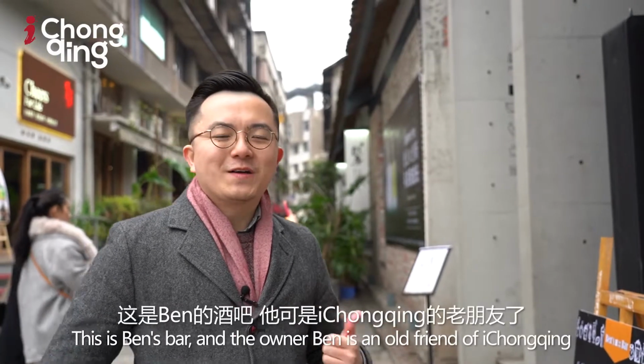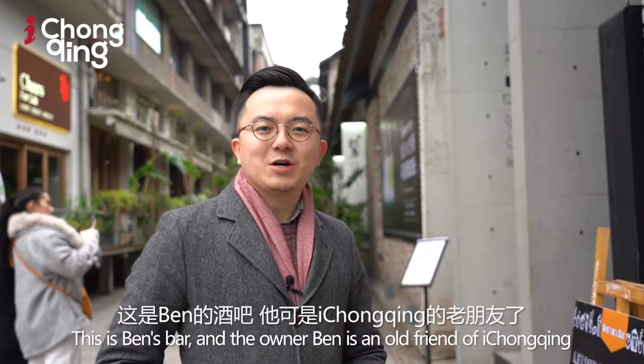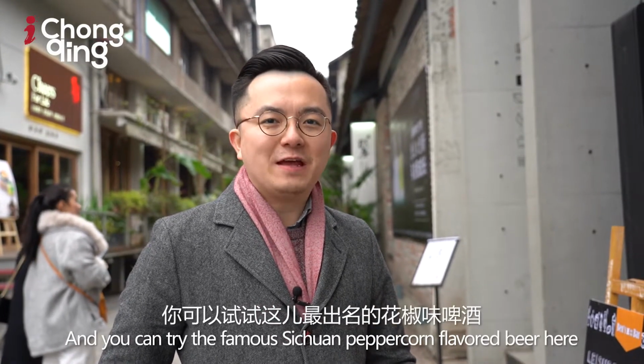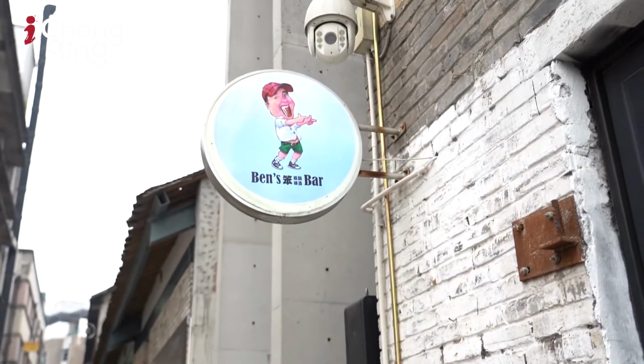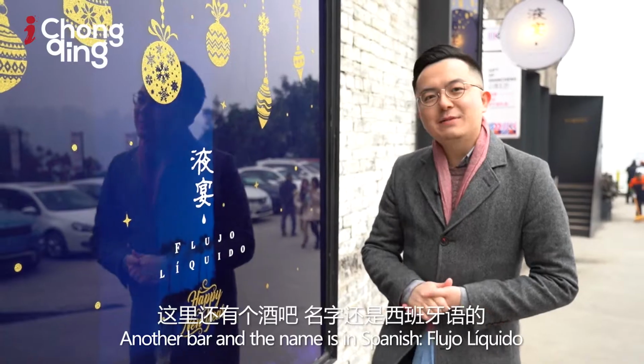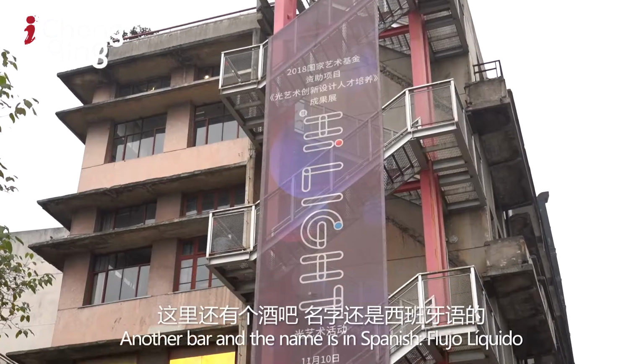This is Ben's bar, and the owner Ben is an old friend of iChongqing, and you can try the famous Sichuan peppercorn flavor beer here. And another bar, and the name is in Spanish, Flujo Líquido.